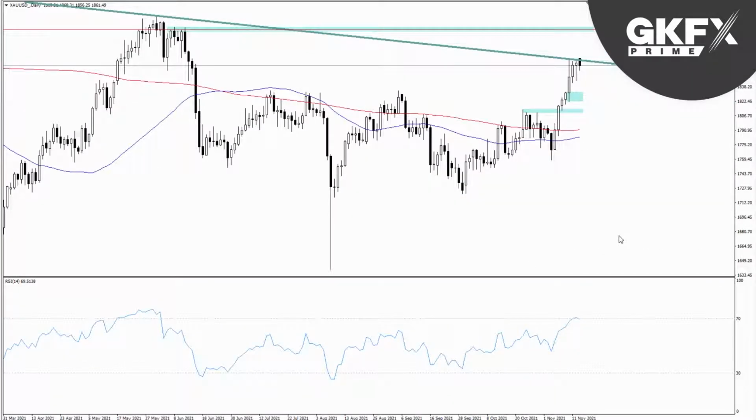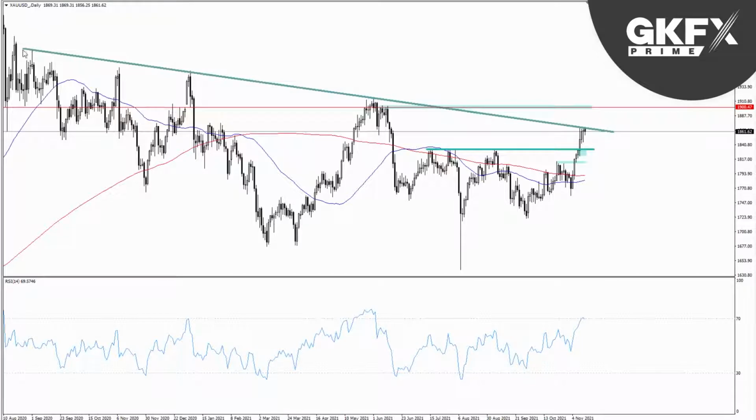Moving over to precious metals. As I mentioned, it was a really good week for gold. This was the resistance we've had on the charts for a while here, right through 1830, and we got the breakout of 1830, and now we're just challenging. Best viewed on the zoomed out daily chart.